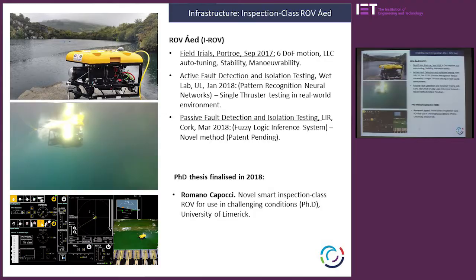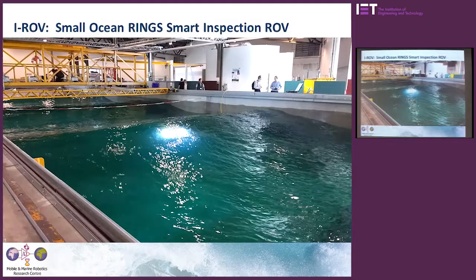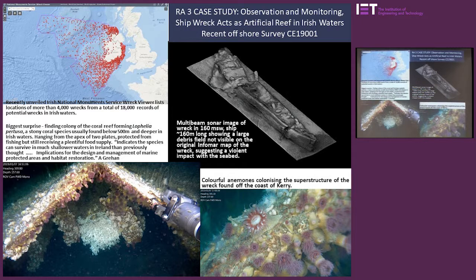This is testing automatic fault accommodation, so turning on and off different thrusters, isolating faults, and seeing can we still hold station in a wave environment in the National Ocean Testing Centre, which is funded by MaREI, in UCC, in Ringaskiddy. That's the same robot in the lake.